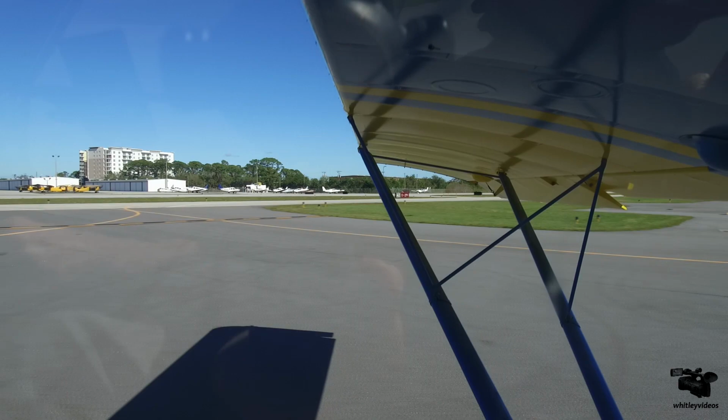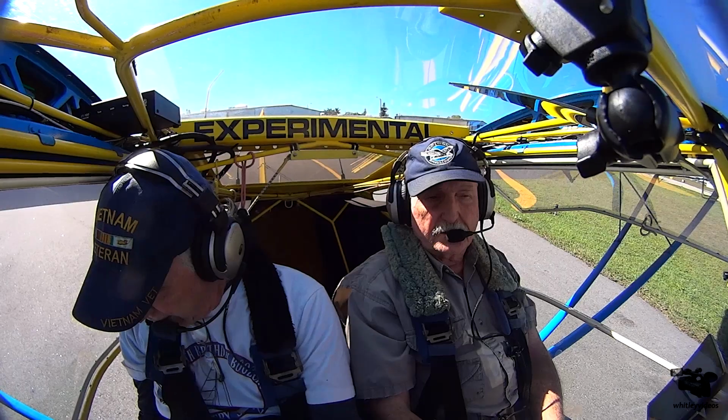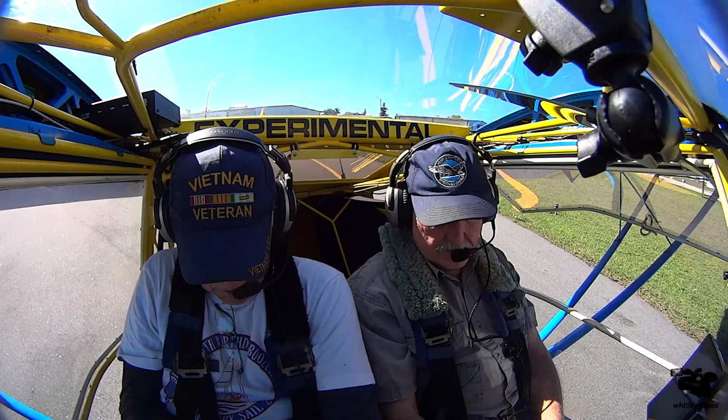Okay, check the latch on your door on the bottom, just make sure it's in the notch. Yep, in the notch and latched. Seat belt is latched and the shoulder harness belt is there, tight? It's tight. So tight I can't move forward. That's what you want. I don't want your head rearranging any of my panel. No, I can understand that. It's carefully laid out. Yep, I like it.